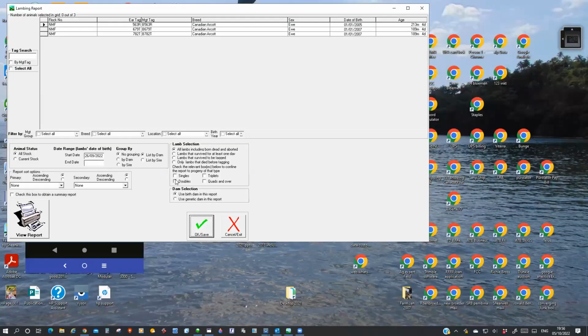For instance, if you want to have only triplets show up, I have no triplets in here, you pull a report for triplets, and then you can make a management group with all the lambs from the triplets, and then you can pull those guys out, and then you can say, okay, these are going to be my replacement ewe lambs.